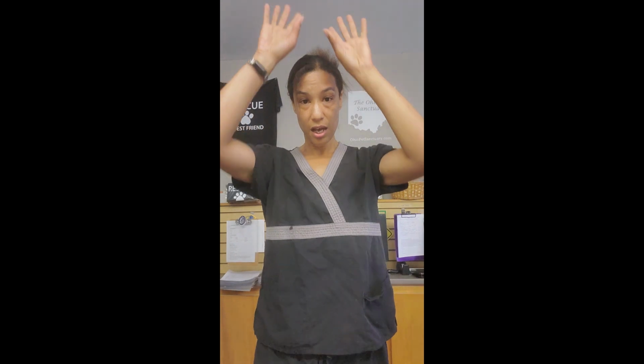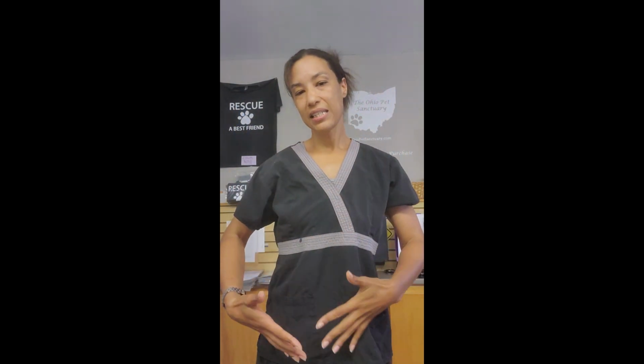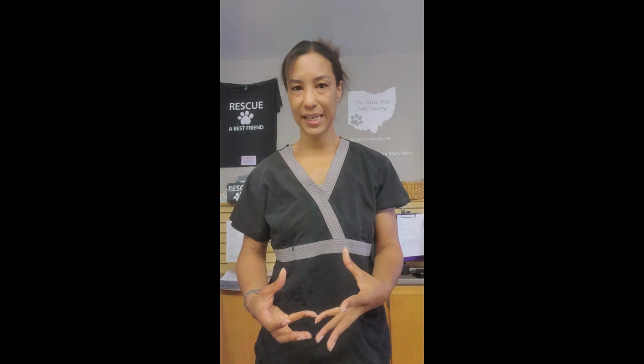So the big thing with tapeworm is it has a hook on top of its head, commonly called a proboscis or just a hook, and then it's got a head called a scolex, and then a neck called a neck, and then a body/tail called a strobila. And the strobila is the big important part of the body that we're concerned about.